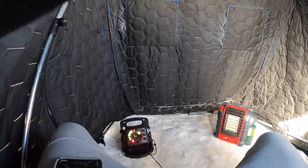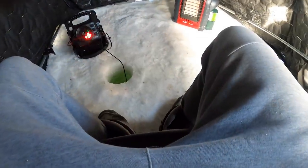Oh, what's happening? Bro! That's messed up, man. Smacks it twice. Doesn't get it. That's messed up. We're dropping back down. We're gonna get him this time. Oh, dude, what? No, he just popped off. There's multiple fish down there.